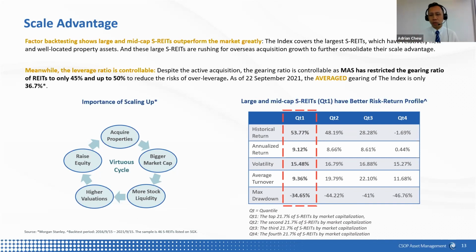And if you look through even the darkest period during COVID, the maximum drawdown is 34% for the large and mid caps, versus the small caps, which is very high, about 46 or 47% maximum drawdown. So in terms of risk-return profile, the large and mid caps offer a better risk-return profile. Why do we want the large and mid-cap REITs to be included in the index? It's because of the importance of scaling up. When you acquire properties, you become a larger, bigger market cap, with more liquidity in the stock, then a higher valuation, easier to raise equity and borrow more money cheaply, and then buy more properties. So it's a virtuous cycle, the scale advantage that these big boys have, and that's the reason why we want to put them into this Leaders Index.